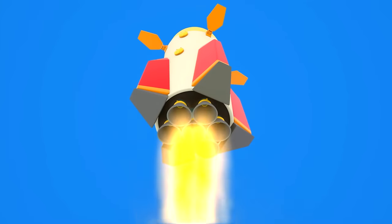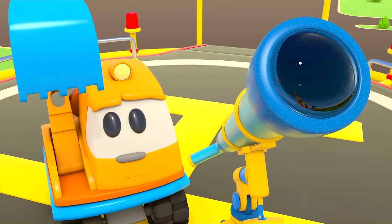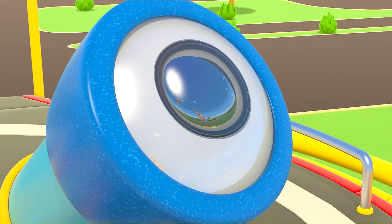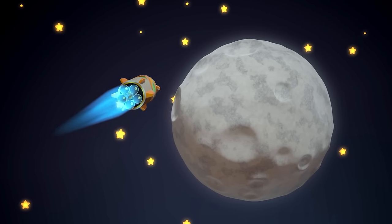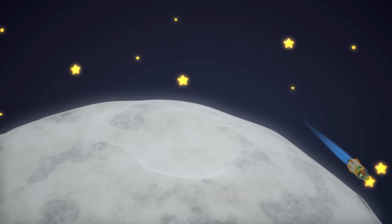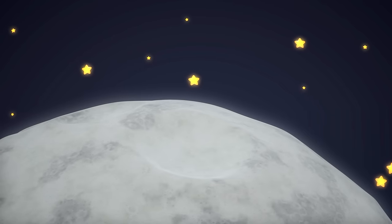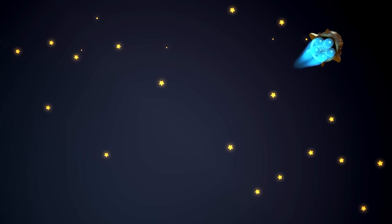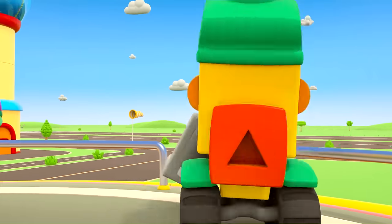When the fuel in the bottom part of the rocket runs out, that part detaches itself so the rocket can fly more easily. Take a look, Scoop. Has the rocket gone far? The rocket's near the moon now. The launch is going wonderfully. Hooray! We've done it! The robots have flown around the moon.